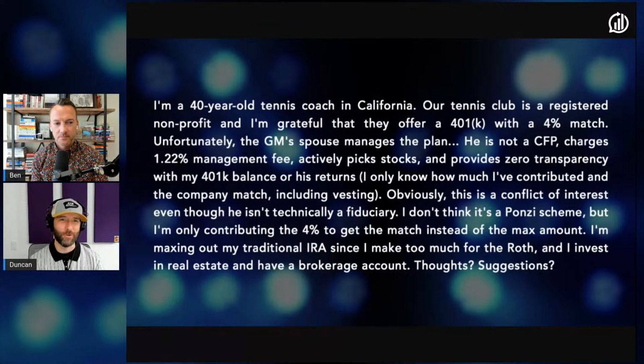Obviously, this is a conflict of interest, even though he isn't technically a fiduciary. I don't think it's a Ponzi scheme, but I'm only contributing the 4% to get the match instead of the max amount. I'm maxing out my traditional IRA since I make too much for the Roth, and I invest in real estate and have a brokerage account. Thoughts, suggestions?